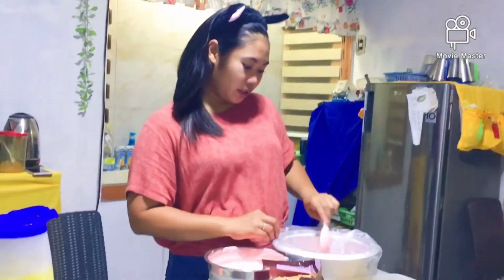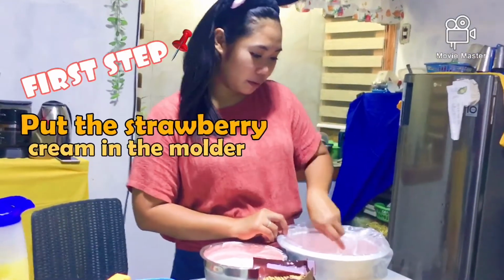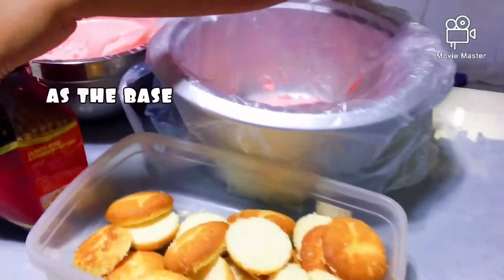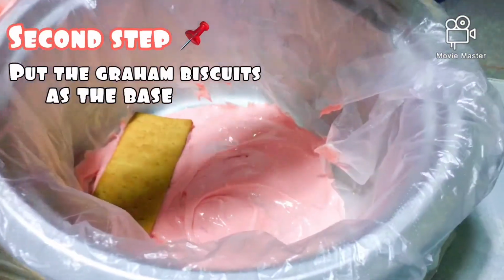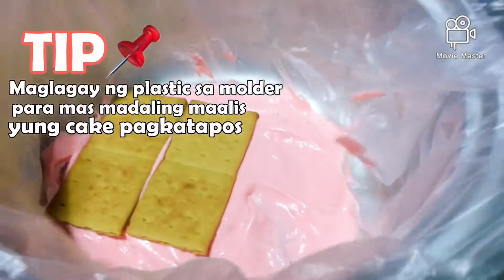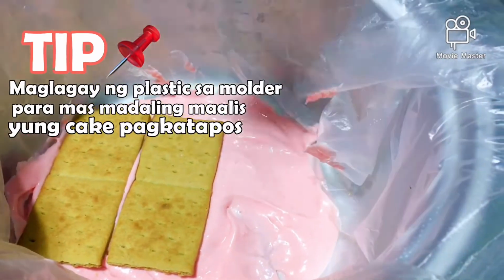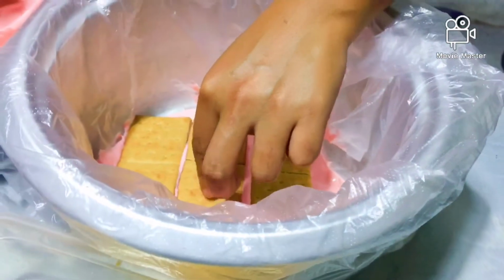So, what's the first process? First step, we just have to put some base na cream para ma-hold na yung ating crackers and yung cheesecake. So, una, we just have to put some graham biscuits as a base. Naglagay tayo ng plastic para mabilis siyang mahila pagkatapos kasi i-chill natin siya ng overnight. Overnight, yes. Okay.